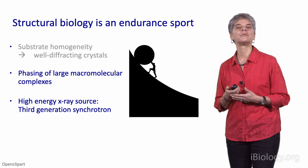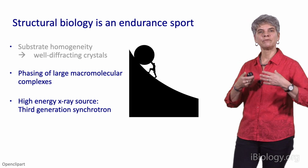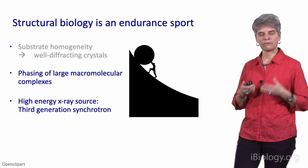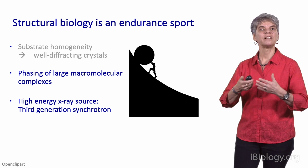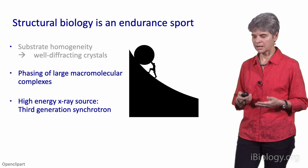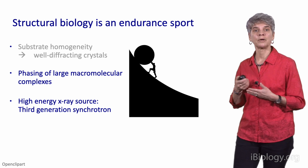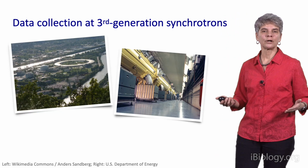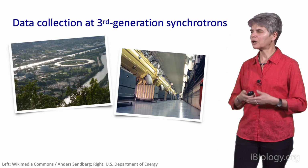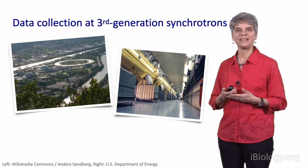And the third hurdle that we had to overcome was using a high-energy X-ray source. These are very weakly diffracting crystals, and they require what we call very hard X-rays so that we could get enough intensity from our diffracted crystals. And luckily, the third-generation synchrotrons were under construction and were becoming operational just at that time. And synchrotrons are large particle accelerators. They're about 2 kilometers in diameter. This is the one in Grenoble, the ESRF.